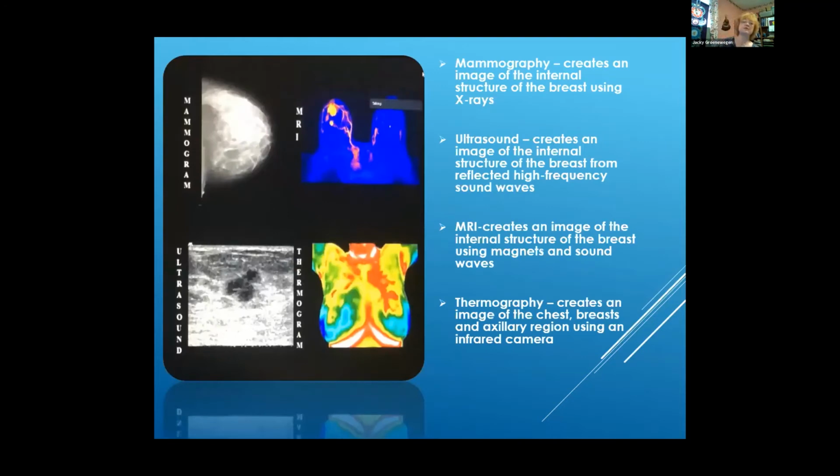Here we have an image of 4 different types of breast screening. So the upper left, we see mammogram, and the mammogram is going to create an image of the internal structure of the breast using x-rays. The lower left is an ultrasound, and it's going to get that image with the use of high-frequency sound waves. Upper right is an MRI, and that creates the image using magnets and sound waves. And then, of course, thermography on the bottom right creates that image of the breast under the armpits using the thermal camera.